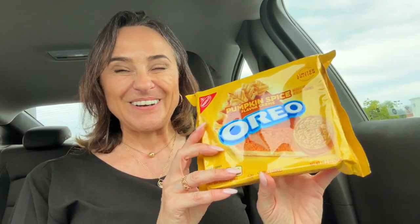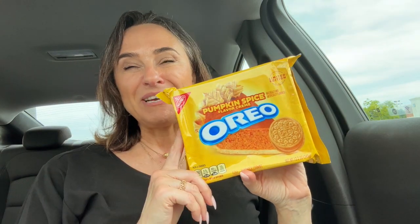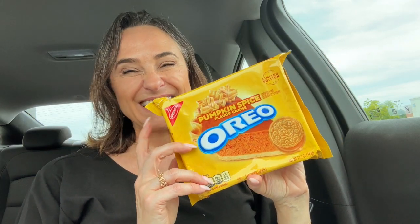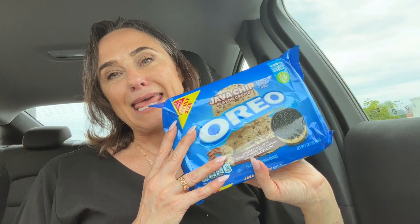I bought the Oreo pumpkin and spice flavor cream. I don't think we get these in Australia, and definitely I haven't seen the flavor, so I'm dying to try the pumpkin spice flavor Oreo. Another flavor that I haven't seen before, it's the Java chip flavor cream, a coffee flavor cream, naturally and artificially flavored with chocolate chips. Yum.